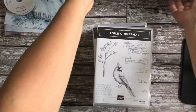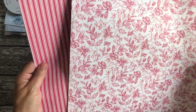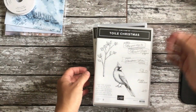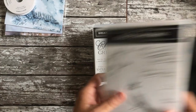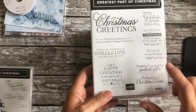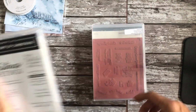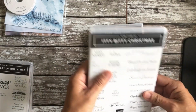Then we have some wrapping paper. My lovely friend Morel in Australia shared this. That's wrapping paper as part of the suite. So that's that one. This one was a giveaway that I won. And that's actually a lovely sentiment set. But it's a host set, so you have to have a party or do a big order to get that.